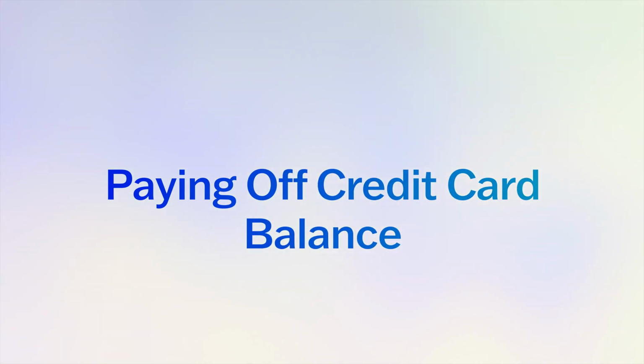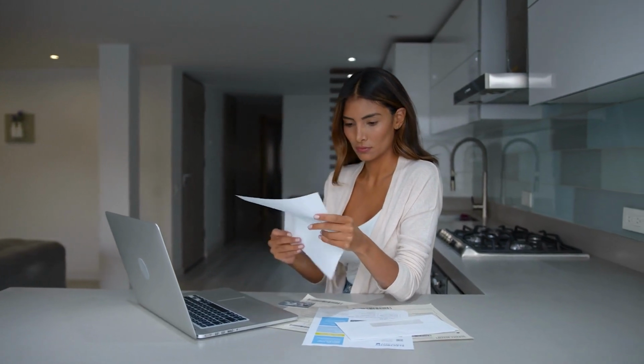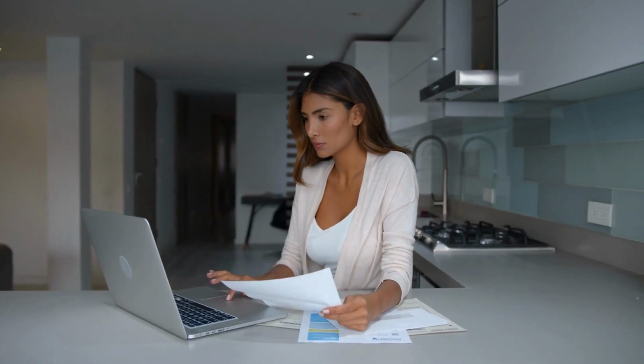Is it bad to pay off my credit card balance right away? There's a common misconception that carrying a balance is good for your credit score, but paying off your credit card balance right away is generally considered good practice, not a bad one. Here's why. First of all, it avoids interest. Credit cards typically have high interest rates. By paying off your balance quickly, you minimize or avoid interest charges and save money in the long run.